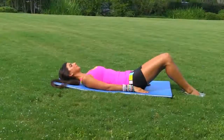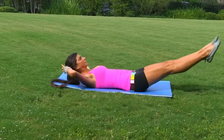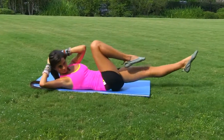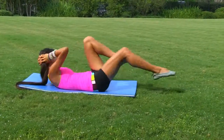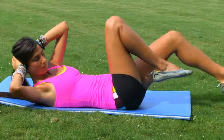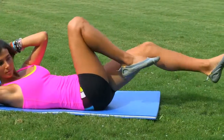My second favorite tummy exercise are bicycle crunches. All you have to do is lay down on your back and start hitting your elbow to your knee and go back and forth. Be sure to tighten up your belly, pull your belly button to your spine, and do this for 3 sets of 20.